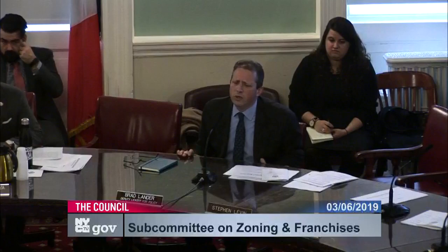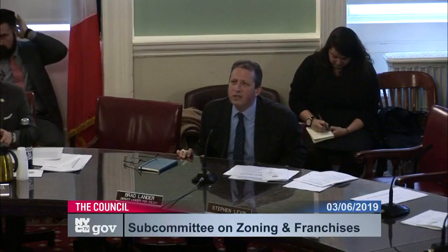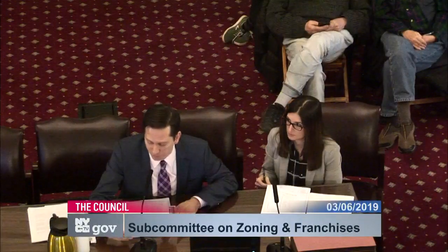Okay, so you're showing a 5-story building now. Is that the tallest building that would be permitted on the site? The tallest building would be 55 feet, but given the floor-to-ceiling heights, we showed what we would build, which is 5 stories at 10-foot floor-to-ceiling heights.